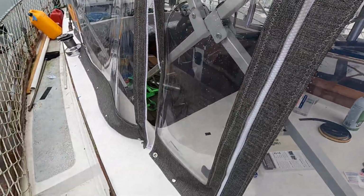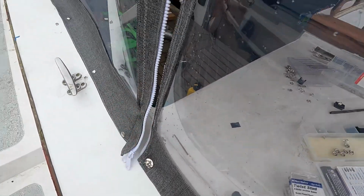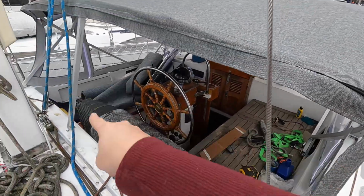But we are done with the sides now. Here they are. Tony put the buttons on. You don't have that one all buttoned in because we go in and out of this side all the time. But now I am working on the back.